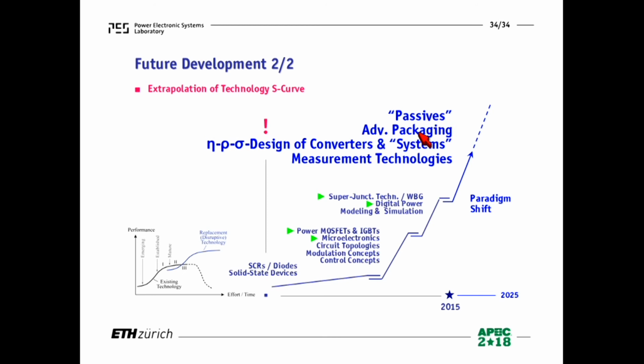Advanced packaging is very important. Advanced design, meaning efficiency, power density and cost considered at the same time, and knowing about the sensitivity against each other. And I think measurement technologies, not to forget. It's not really mentioned, but we not only need to design for manufacturing, we also need to design for measurement and testing. And this is, I think, very important.